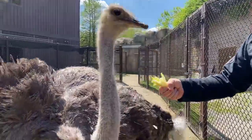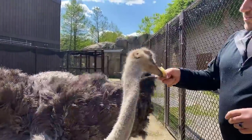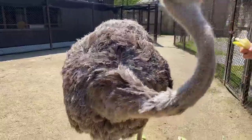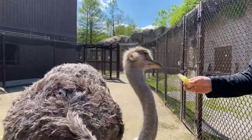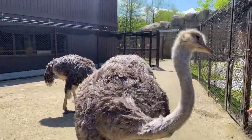Cooper wants to know how much ours weigh. We just weighed them. Rose was 300 pounds on the dot, and Pam, I believe, was 242 pounds.